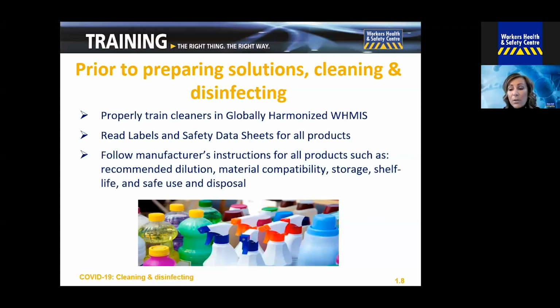This training must also be developed and implemented in consultation with the Joint Health and Safety Committee or Health and Safety Representative. Please ensure that you always follow manufacturer's instructions for all products, such as the recommended dilution, material compatibility, storage, shelf life, and safe use and disposal.